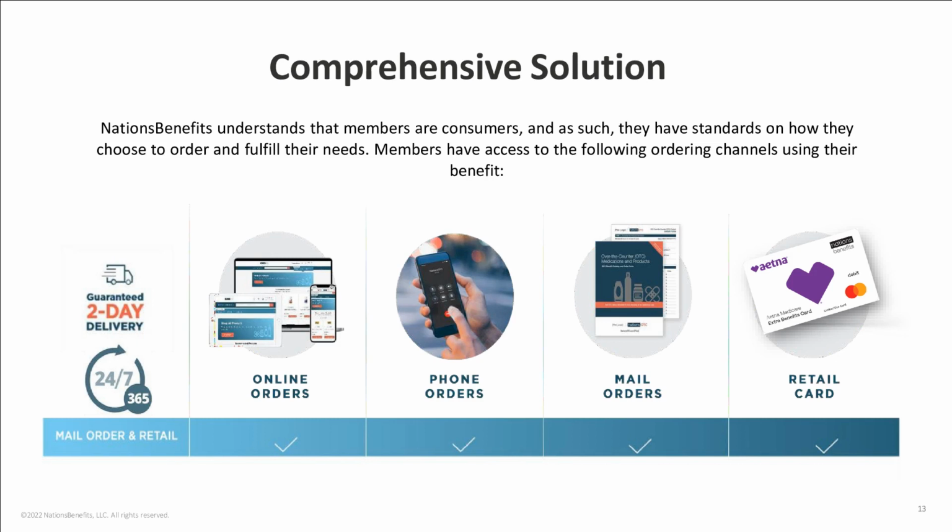It is a credit card. It is not a debit card. This is another question that I get a lot. This card that they will receive is a credit card. So there is no PIN with this card. I get this question a lot. People say, well, I'm trying to use it and it's asking for a PIN. Bypass the PIN because it is not a debit card and there is no PIN with it.